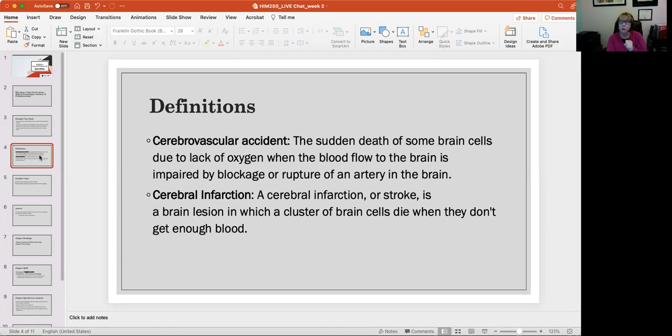If there's a rupture in the artery, then that's a hemorrhagic stroke or CVA. And that's really not good. Okay, the blockage can be relieved and sometimes alleviates itself. But a cerebral infarction is very different. Well, maybe not very different.